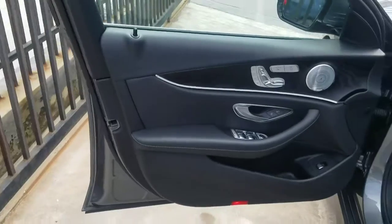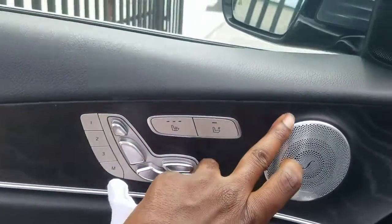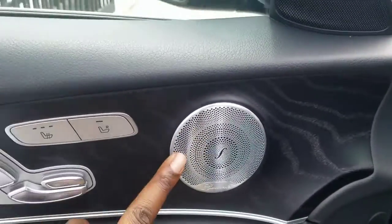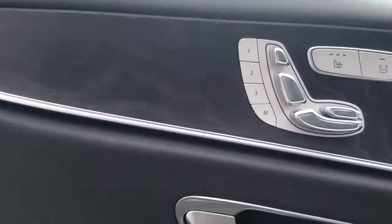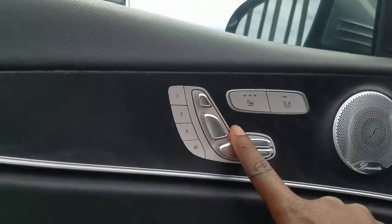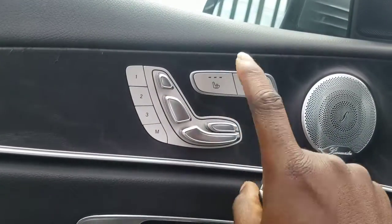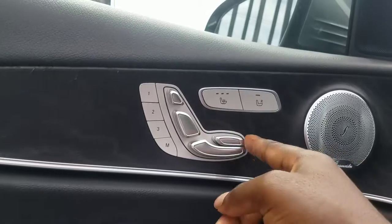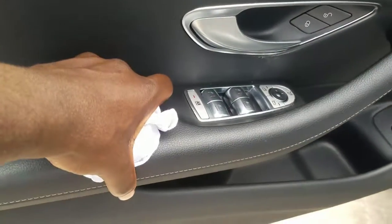So looking at the door of this car, typical Mercedes door. This is wood. And this particular sound system is optional. I can't remember how many thousands of dollars it costs to get this sound system. It's controlled from the seats. It has three memories for the seat, ventilated seats, and the adjustments for the seats, front, back, you know.